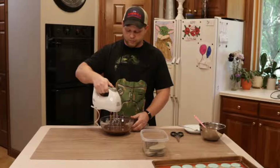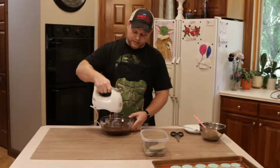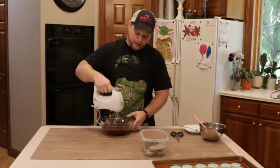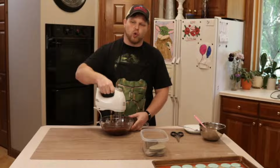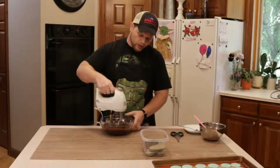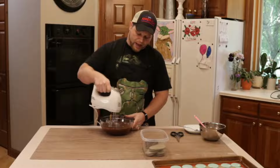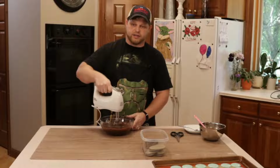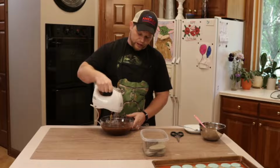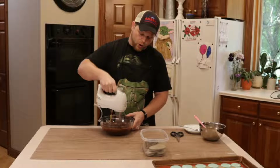The guy is awesome. So we're going to whip this up. All we're trying to do is make this like a frosting, right? Like as ganache cools down, it starts to solidify. So we'll see if this is cool enough. It might not be. I might have to add whipped cream to this and make it a different type of filling. Then it's like a mousse filling, which is also okay.